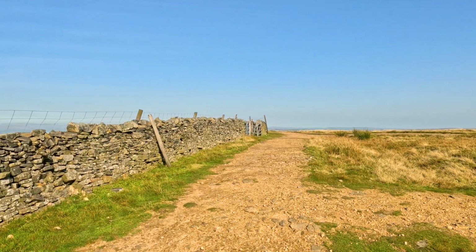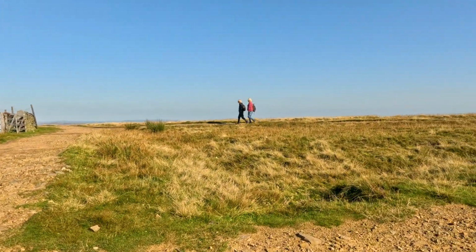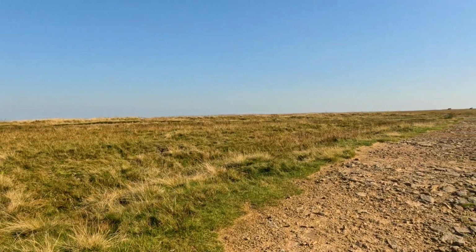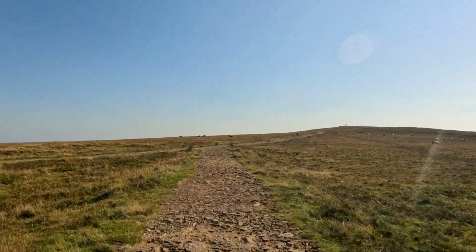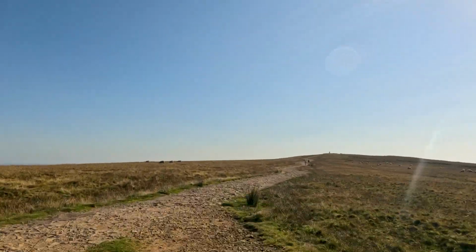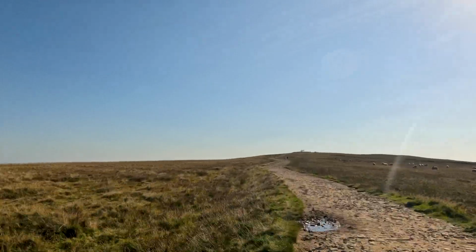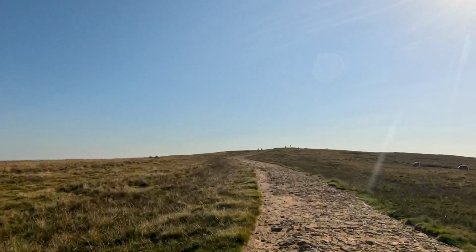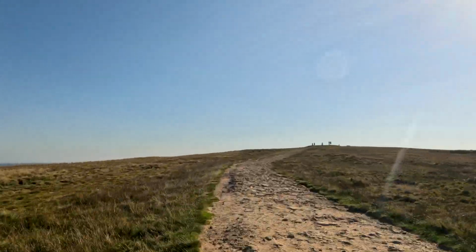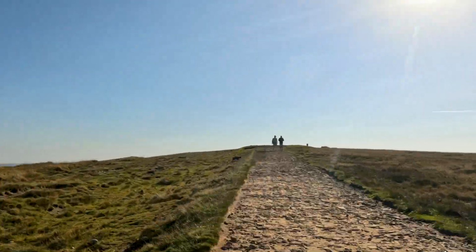From these seats we're going to head away from the wall, heading up the wide gravel path that takes us up to the summit trig point on the top of Pendle Hill. George Fox climbed Pendle Hill on that fateful day, seeking spiritual clarity and communion with the divine. As he walked towards the summit, as we are doing today, he was overcome by a powerful spiritual revelation, which he described as a direct encounter with God's presence. This experience, often referred to as the Pendle Hill vision, served as a pivotal moment in his life.